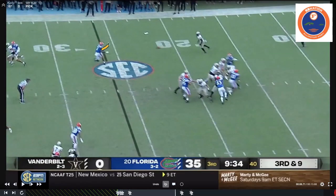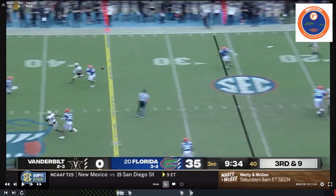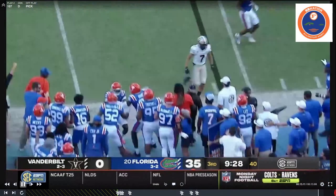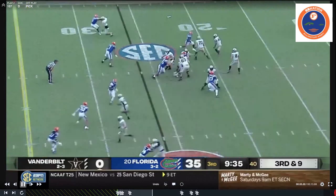Got 1 for the back here. If this ball is thrown, this ball has to be thrown early because of the pressure. If this ball is thrown on target, the corner's underneath it. It's off target. You got the safety over the top. Great job, again, disrupting the protection, making the quarterback throw it a little early, and good job back there by the defense.